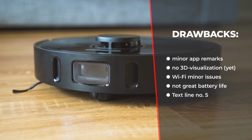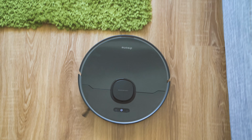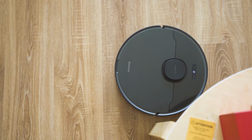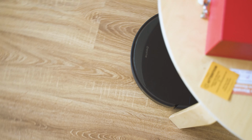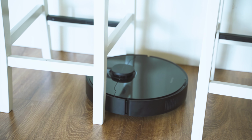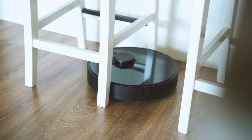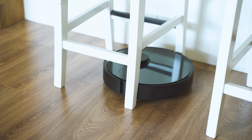And battery life, although 150 minutes are promised, it lasted only half of that time during my testing. So it could be that there's something not right with the battery inside my unit, or the consumption is a little higher than the usual due to the strong suction and the new features. But even like that, it should be good enough for cleaning areas of up to 200 square meters.